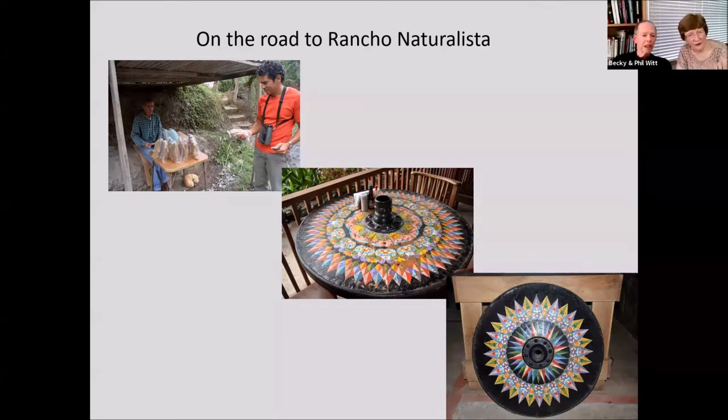The first stop here was at a place where, if you wanted to, you could buy some sugar. It's molded into a cone. You can eat sugar. That wasn't our thing. And we also stopped at a restaurant up in the mountains in that center picture. These two pictures show some of the Sarchi wheels, and in the middle picture, they're actually using one as a table.